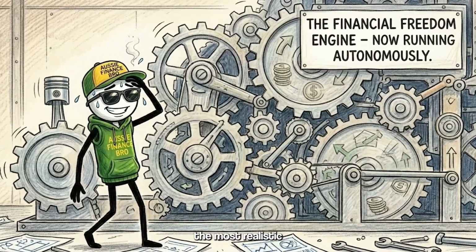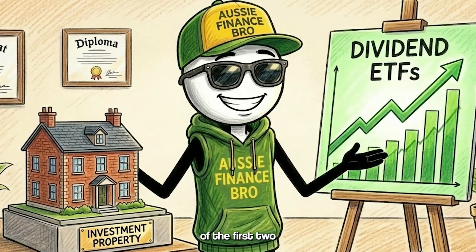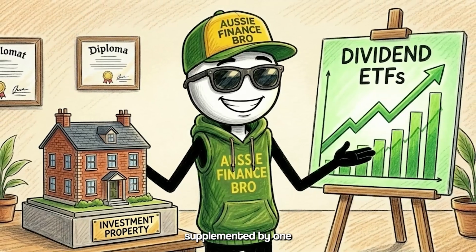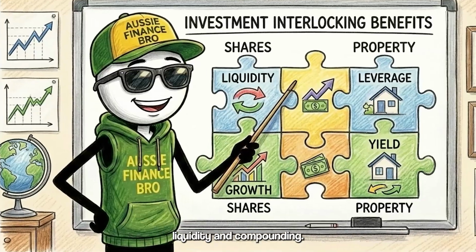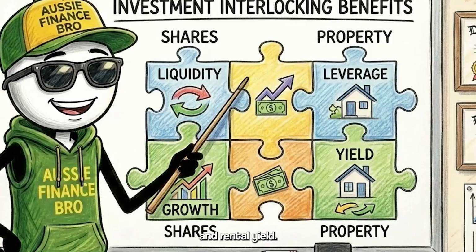For most Australians, the most realistic and scalable path to passive income is a combination of the first two. A growing share portfolio generating dividends supplemented by one well-chosen investment property. The shares provide liquidity and compounding. The property provides leverage and rental yield.